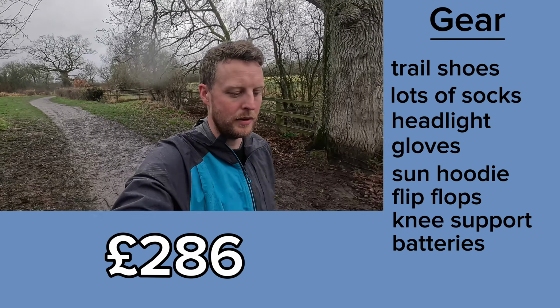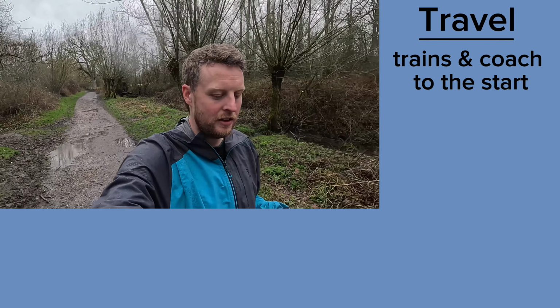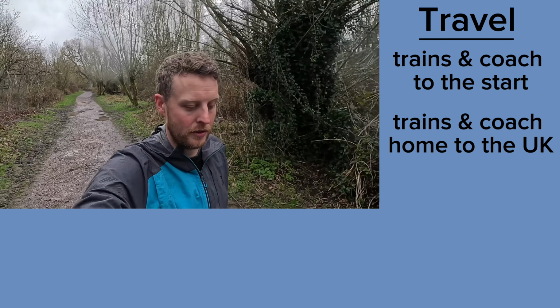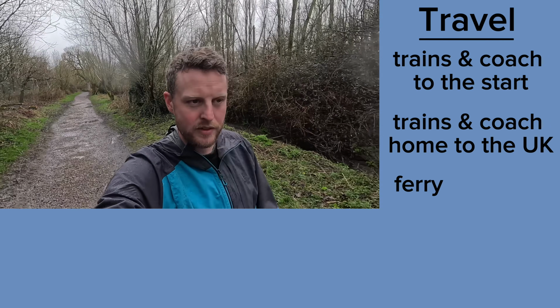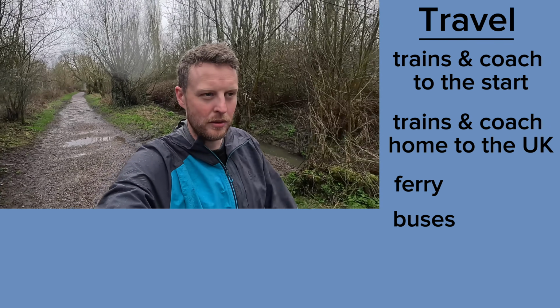I was quite lucky that my tent lasted and all the more expensive items lasted, so I didn't have to replace anything too expensive. So there was a bit of travel to pay for, and this included getting to the start of the trail. It included getting home again from the end of the trail back to the UK, and there was a little bit of travel whilst I was on the trail. One of these was I had to get a ferry across Lake Geneva at the end of stage 1, and I got a few buses just to get myself to supermarkets to resupply, and this all totaled up to £284.